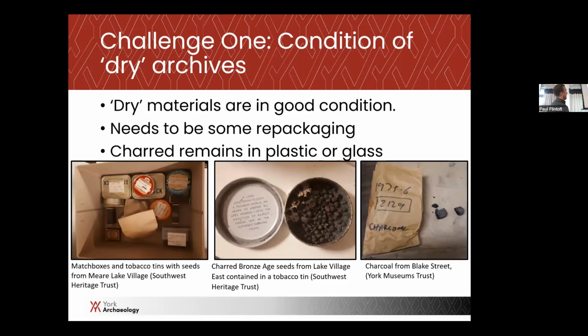You can see in the bottom left, this is near Lake Village. I mean, they've been in there for nearly 100 years, probably. They really could do to be repackaged into rigid plastic or glass, preferably glass, vials.